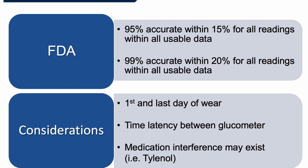This is usually done in-house, in labs, and then it also gets carried out outside the lab because it gets very intense. So it needs to be within 15% or 20% of all accurate readings. It's going to depend on a lot of things. But the big thing is that right when you put on this monitor, there are several things you have to think about, even if you want to do this in research.